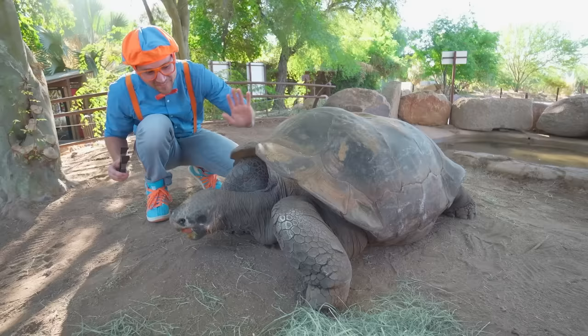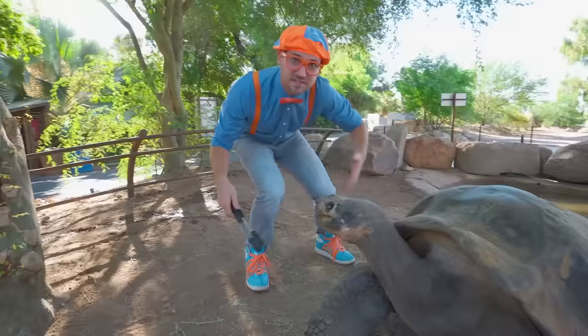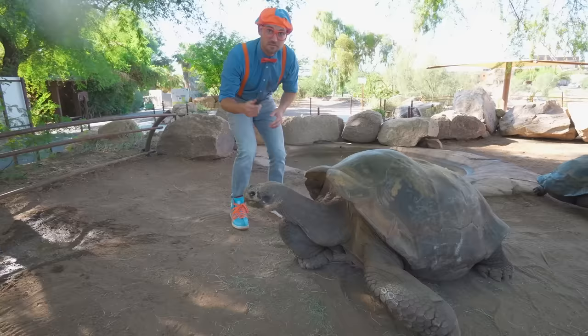Hey, check this out. I'll pet this tortoise's head. Hello, how are you? Whoa! Look, the tortoise is off the ground. Do you see that? Because that allows for all the bugs and everything to get away from its underneath area. Whoa! Okay, let's go get some more carrots.